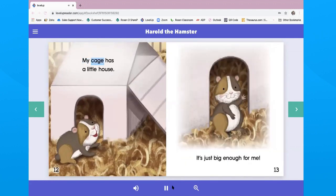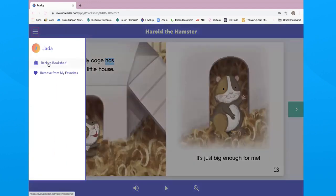So let's say that I've been talking with my children, and we've been working on the words that have long vowels and a silent E at the end. And that's sort of what our concentration has been. And I've assigned this book to my students. And perhaps I want them to also, I'm going to jump out of this.